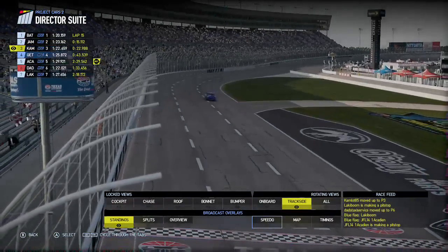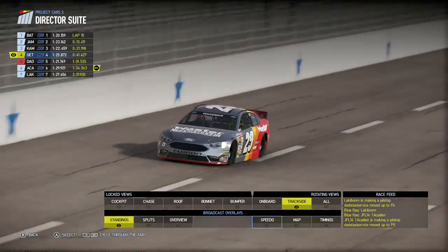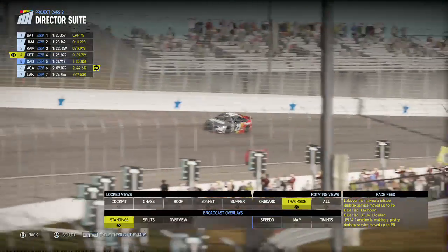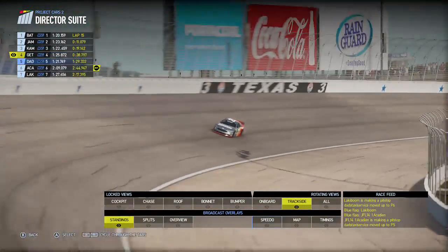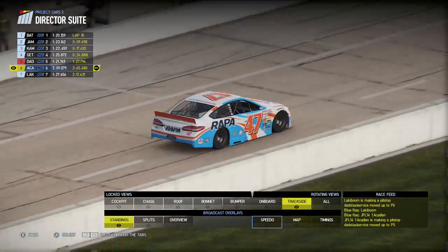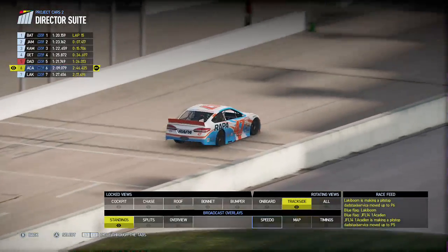Camelot will be third. Get Whoops fourth. Dad's in fifth with a 10-second penalty, and Acadian's in sixth, and Lackey is in seventh. And Acadian went on pit lane, so he's going to have to go to the tail end of the line. He will not be eligible for the lucky dog.